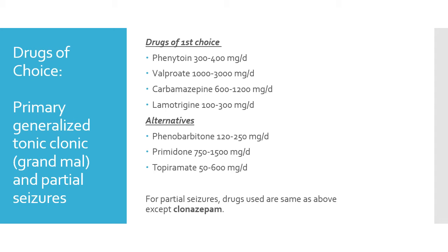So drugs of choice for primary generalized tonic-clonic, or grand mal as it's also called, as well as partial seizures, include phenytoin, valproate, carbamazepine, lamotrigine, and again, we're going to talk about all 4 of those drugs in detail. And then alternatives are the ones that are listed below. For partial seizures, all the drugs used are the same as above, except clonazepam you can also use. And that dose is generally about upwards of 20 milligrams per deciliter is the max, starting at 1.5 milligrams per deciliter.